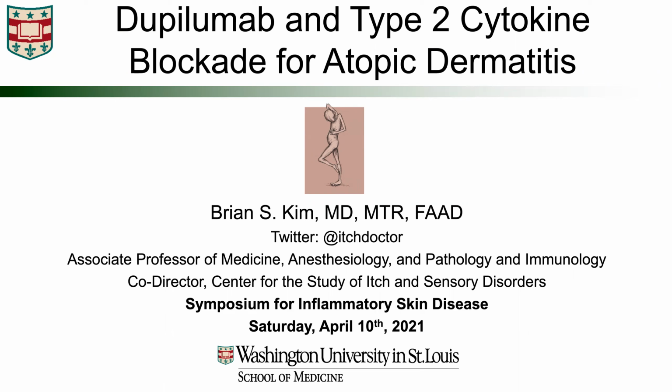I'll be talking today about Dupilumab, type 2 cytokine blockade, and how these therapeutics actually may fit into the emerging therapeutic landscape in the coming year, as well as how biologic mechanisms may be increasingly important in terms of understanding not just the mechanism of action per se, but also what we can anticipate we'll see, if not have been seeing, in clinical trials as well as post-market.